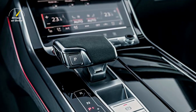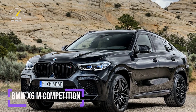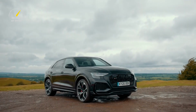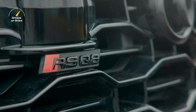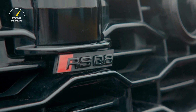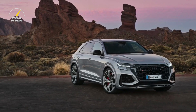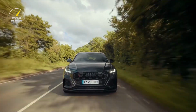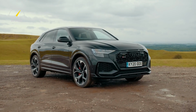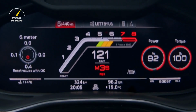However, its automatic transmission isn't as rapid as that of a BMW X6M Competition, and the sport rear differential is only available as part of an expensive optional pack. You will be amazed by how much control the car has as it slides around and turns on the hillside. The RS Q8 does not run wide. There's no understeer, and it carves the corners with such grace that you will still wonder if you're actually driving an SUV. It definitely has a sports car feel to it.